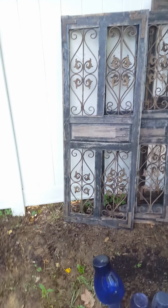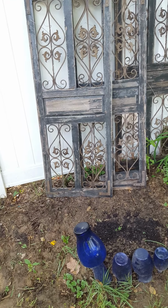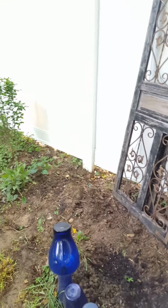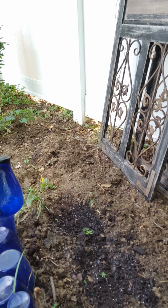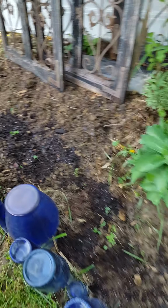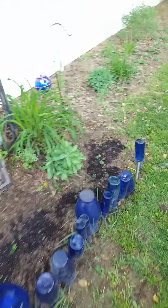Alright, in the last video I told you I had lupine under the grow lights. Those got planted today. So quite a few of them in this little curve.